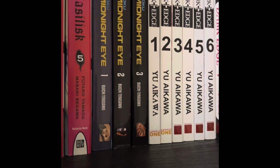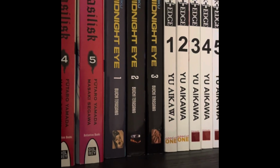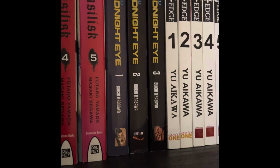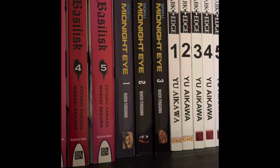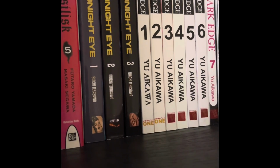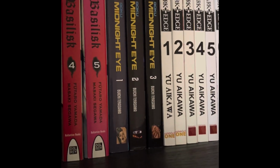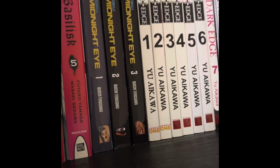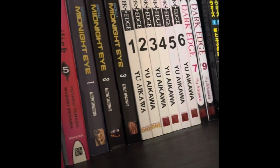If you are into Comics One and you're looking for a very 80s style series, I would say Midnight Eye is worth a pickup or look. It's a very, very over-the-top series. If I had to compare it to anything, it would probably be Golgo 13 if it was set in a sci-fi universe. Very interesting concept, very weird, but overall interesting.